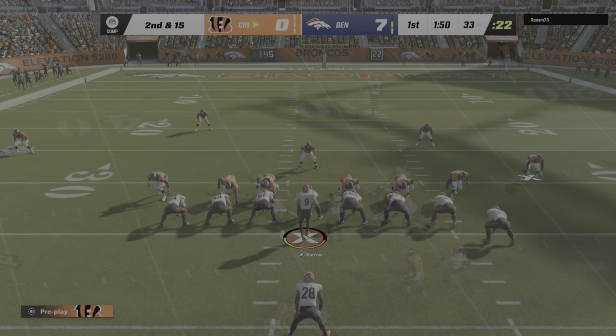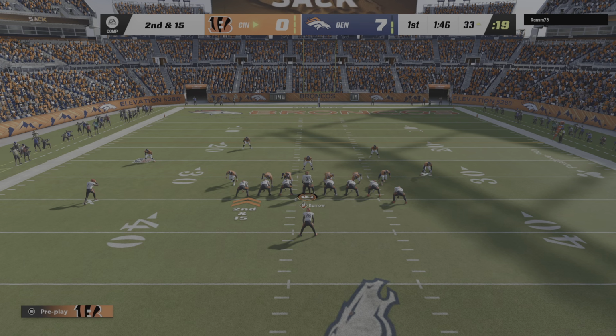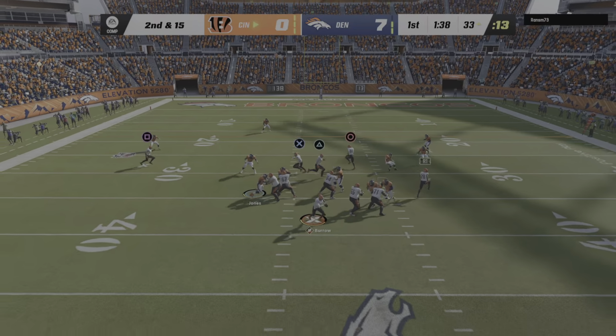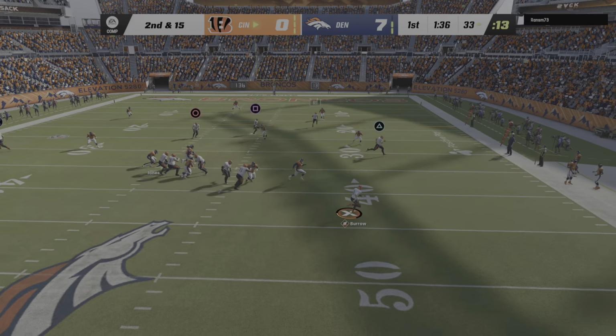Well, they sent him on the blitz from that linebacker spot, and boy, he got there quickly. He certainly did, and obviously he could have used a block from his running back, but I think you nailed it right there. The defender got into the backfield so fast, it's hard for anyone to react.